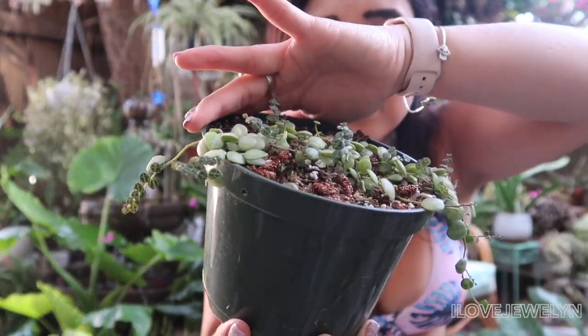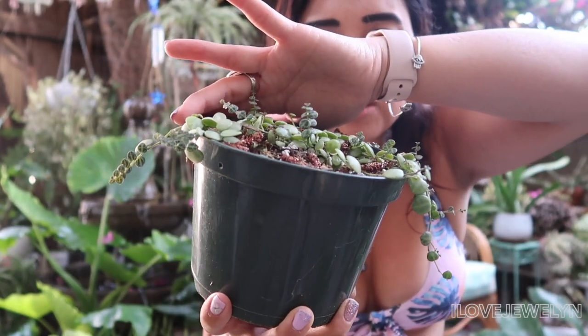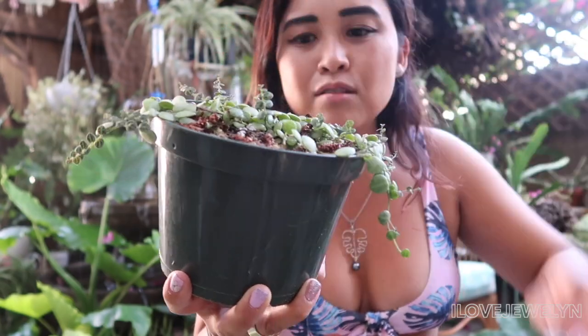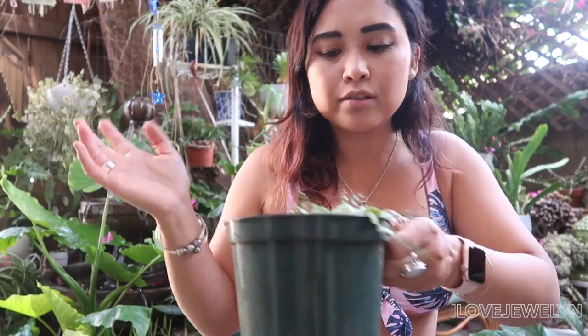As you can see, there are tons of baby turtles popping up, but I want to wait a little bit more before I transplant it into another planter. This plant is currently living on my patio in the shaded area, and for whatever reason, it is loving life. It's just not where I want it to be. So until then, I'm just going to keep it in this nursery planter, and eventually I'll plant it up in an upcoming planting with Jewelyn.